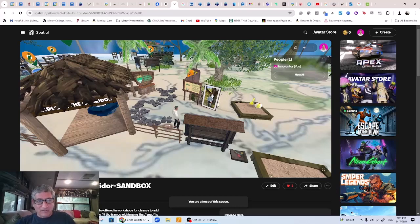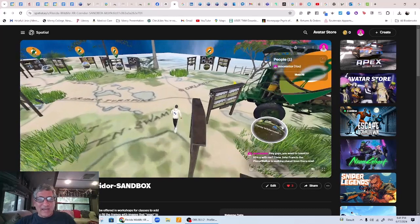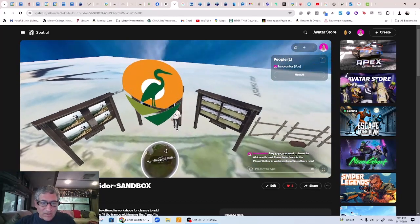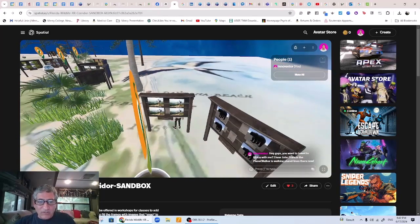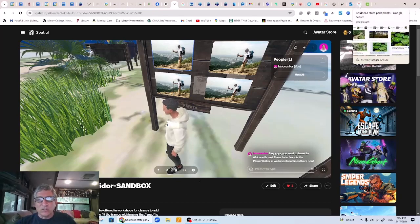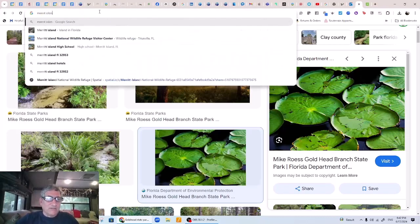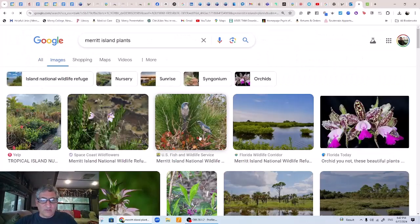Let's go over to Google and let's say Merritt Island plants and find the images. And there's a very pretty wildflower. There's orchids. Let's go and let's bring this one down and right click and tell it to save the image as, and let's call it Merritt Island Plants 1, because we're going to maybe do more.